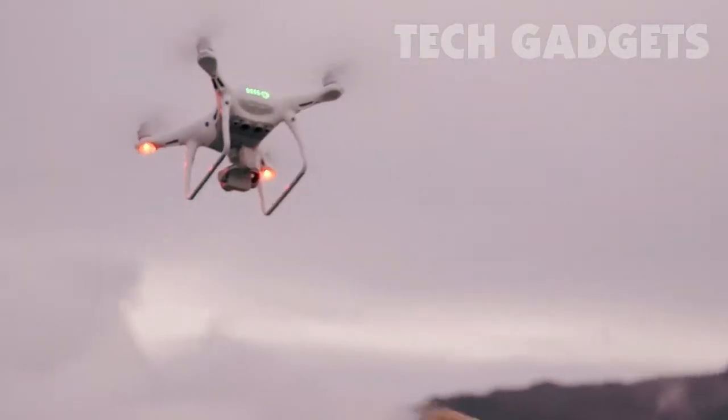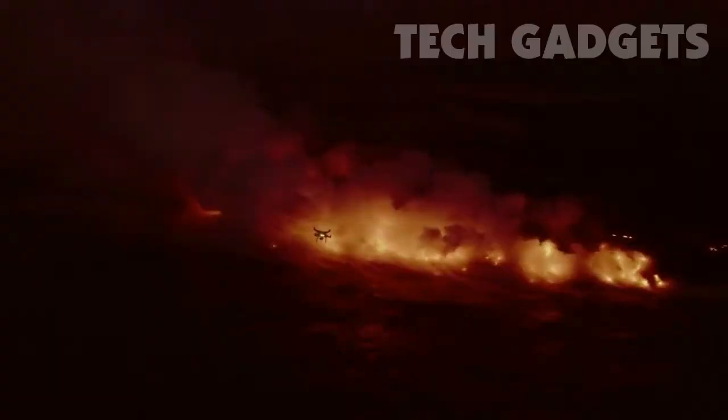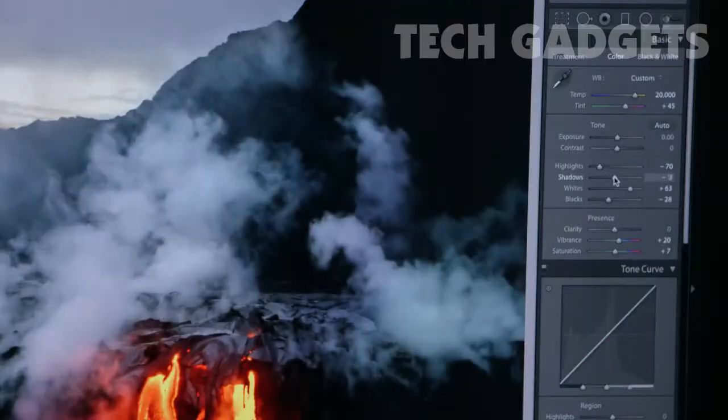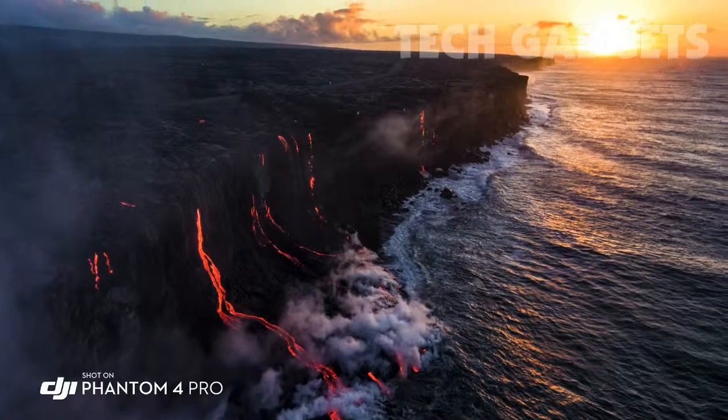I'm taking photos of the lava when it's darker out and the glow of the lava is coming off of it. The image sensor that's in this camera now is 1-inch sensor, 20 megapixels. That extra dynamic range allows me to really get everything into one shot, and in the landscape, that's extremely important.